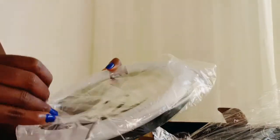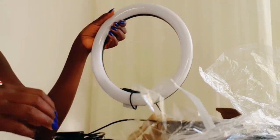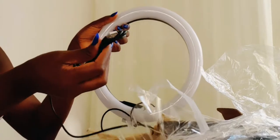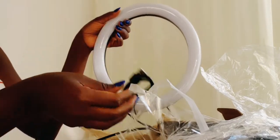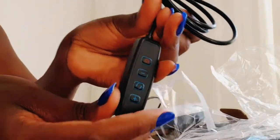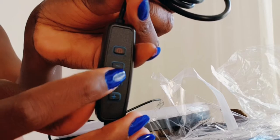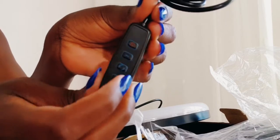And this is the ring light itself. So this is how the ring light looks like. Let me go put it here. So this is how the ring light looks. And then you have the USB where you fix the light in. And then you have this, the type of lights that you want. If you want the green, the light red, if you want it lighter, more yellow, it's all here. And here is the on and off button.